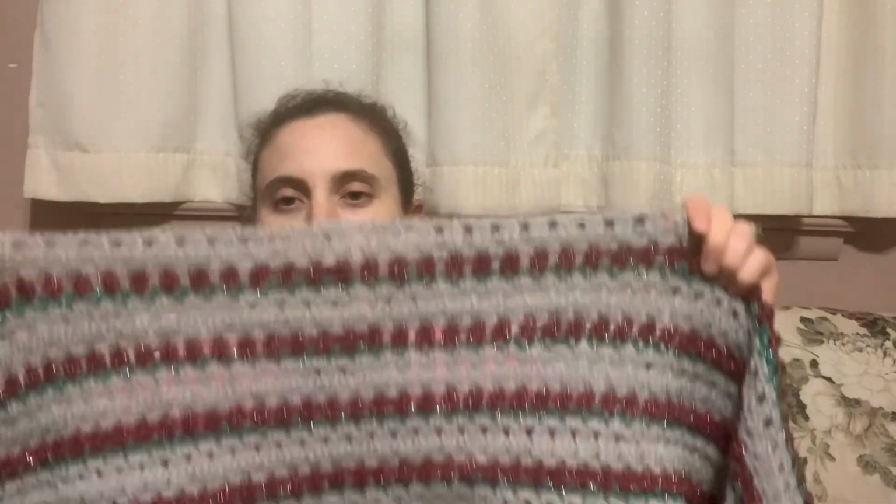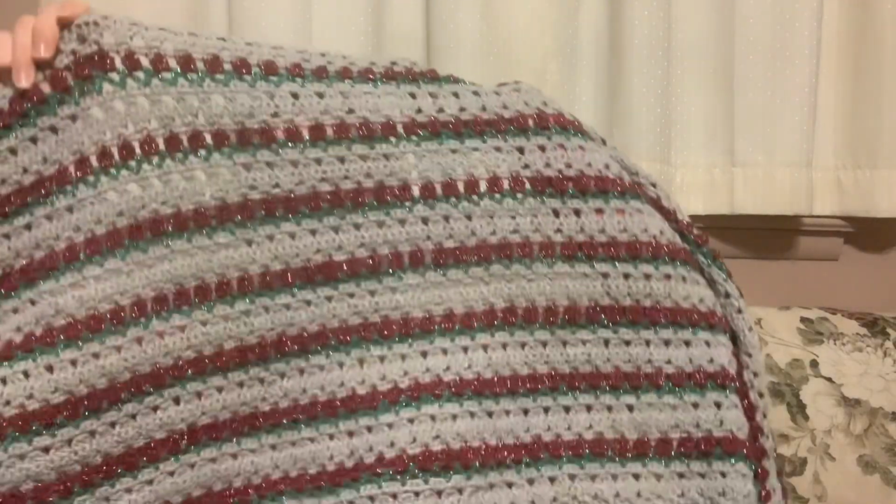And I don't think I used Low Tide. I think I just used regular gray. I don't know. I just picked up Low Tide because I didn't know what I was going to make with it, and I just thought that it fit with the roses. So that's that shawl. It's nice and big.